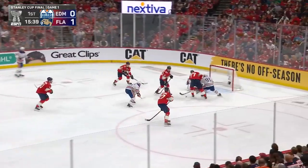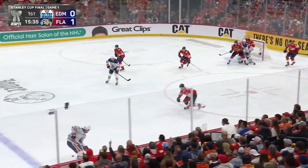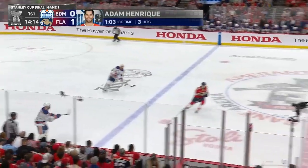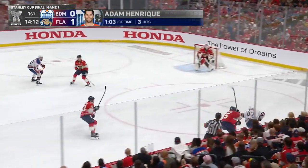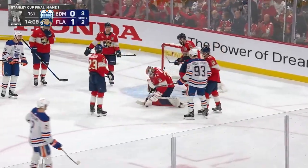Draisaitl on the face-off, a bouncing puck. Got kicked out by the left pad of Bobrovsky as Brett Kulak. Here's Bouchard just inside his own line. Here's McDavid powering to the front of the net and stopped by Bobrovsky.